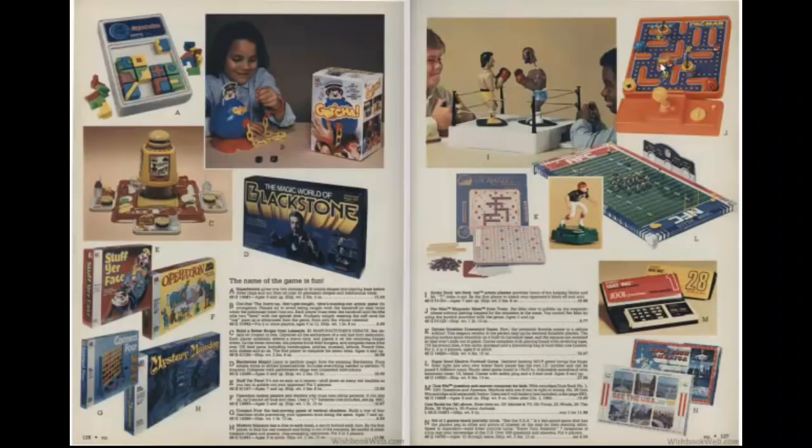Really like looking at that little Pac-Man thing. It looks like a real-life Pac-Man thing where you control it with a joystick, but instead of a computer, it's just a little board game. That's kind of cool.